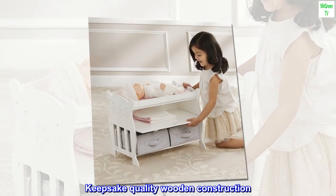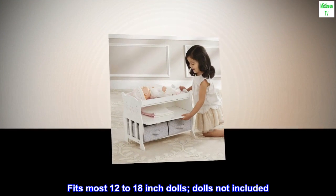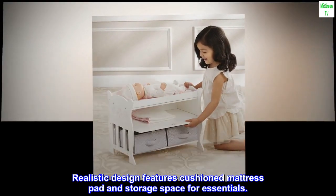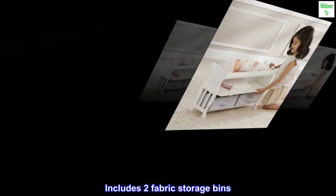Keepsake quality wooden construction. Fits most 12 to 18-inch dolls, dolls not included. Realistic design features cushioned mattress pad and storage space for essentials. Includes 2 fabric storage bins.